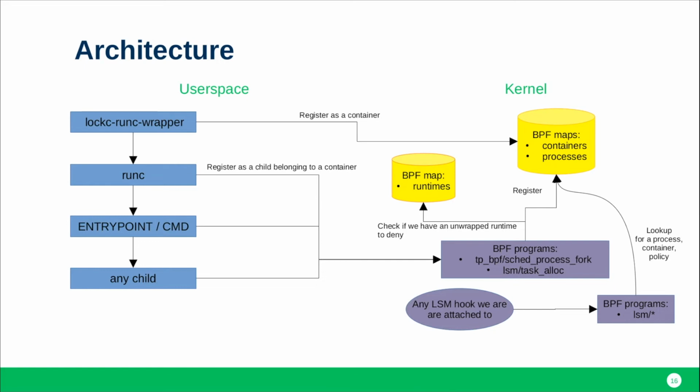calls in this system. On every clone operation, they check whether the parent of the new process is already registered as a container in BPF maps. And if yes, then the new process is also assigned as containerized, and then it goes deeper. If there is any new child of a process which is already considered as containerized, as belonging to some container, it will be assigned too.